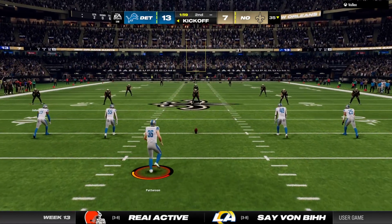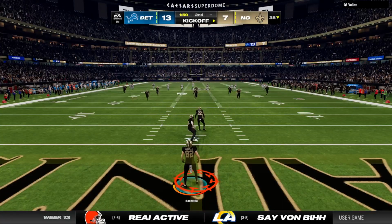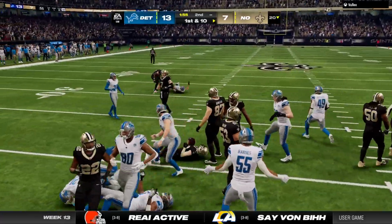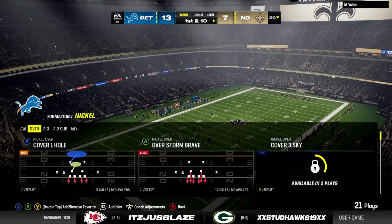And Patterson back out there to send this one away. And we'll see a return here from the end zone. And the decision to come out of the end zone is going to cost him 5 yards as he's taken down right at the 20.